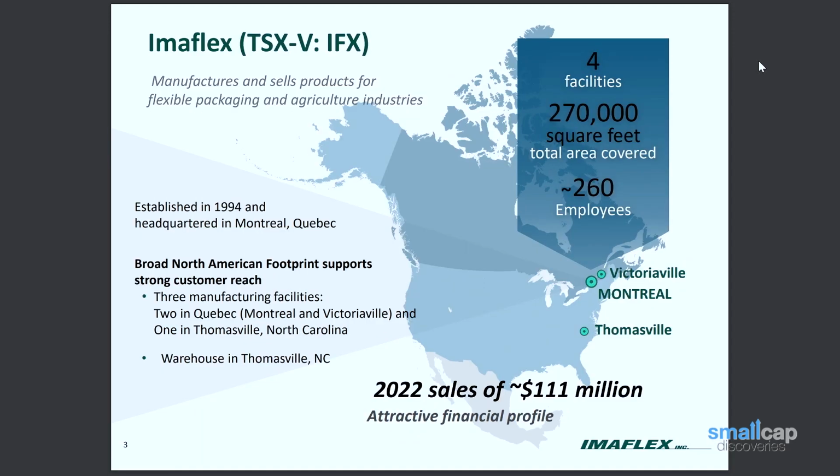So Imaflex manufactures and sells products for the flexible packaging and the agricultural space. The company was founded back in 1994 by 3 individuals, and those individuals are still with the company to this day. They bring in-depth experience in the extrusion business, which is the making of flexible packaging, as well as in the converting business, which is the printing and the bag making side of things. We have 3 manufacturing facilities, 2 of those being in Quebec, 1 in Thomasville, North Carolina.